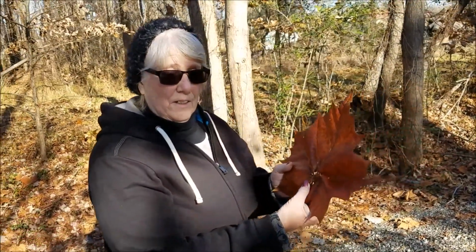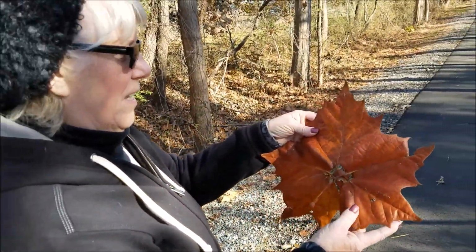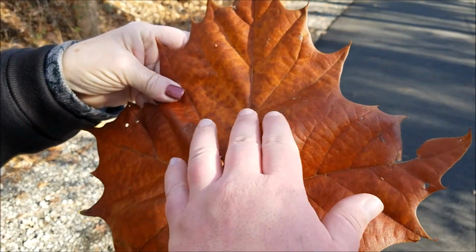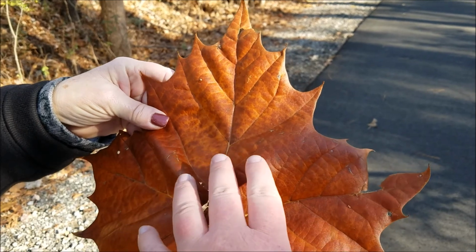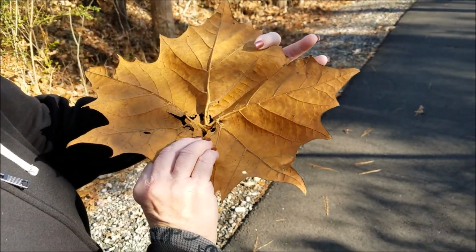All right, tubers, we're back on the path. And guess what Mom found for the third day in a row? Another sycamore leaf. This one I don't think is quite as big, but I love the coloration. This reminds me of that patent leather style that they used to have back in the 70s and 80s. Yeah, that is so cool.